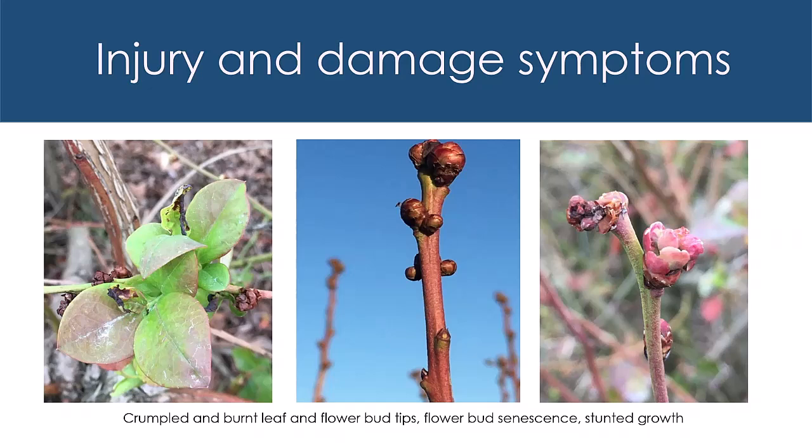Some growers have even reported that damage from this pest has resulted in up to 80% yield loss within their field, so it has a high propensity to cause damage as well.